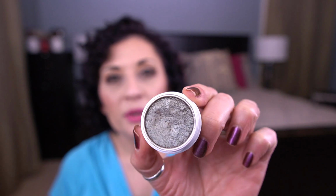This first one has been in here since the beginning of the year. It is the Colourpop Super Shock Shadow in Partridge. Finally finished it, or met my goal. It is this eyeshadow here.